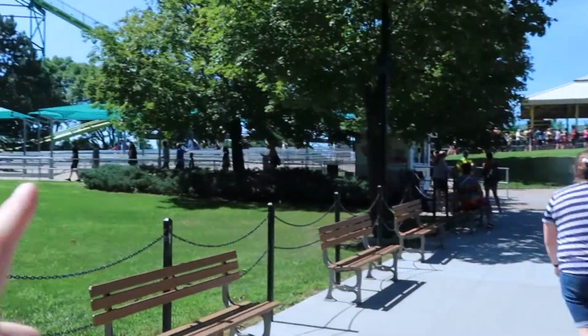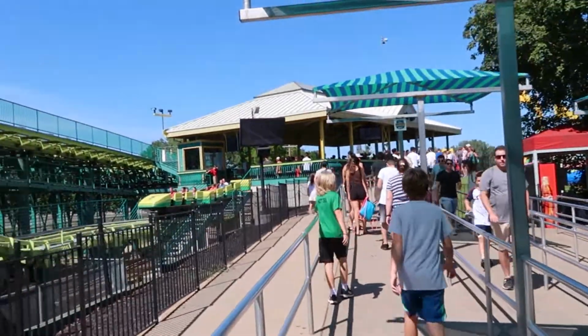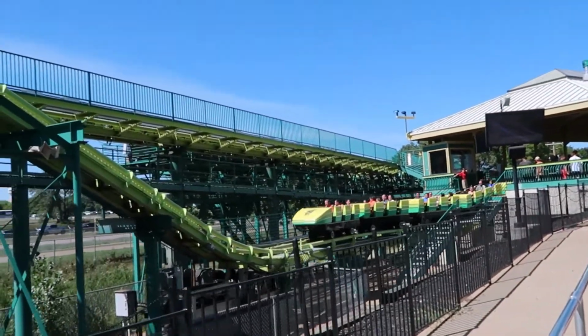We decided we're gonna do that huge green coaster. It's called Wild Thing. Just assuming that it's gonna get a very long line, although we were wrong in our assumptions last time when we went to King's Dominion, another Cedar Fair park. Here's the entrance over here, and I can definitely see how it can be a very long line. So I'm actually glad we're doing this. There's the Wild Thing.